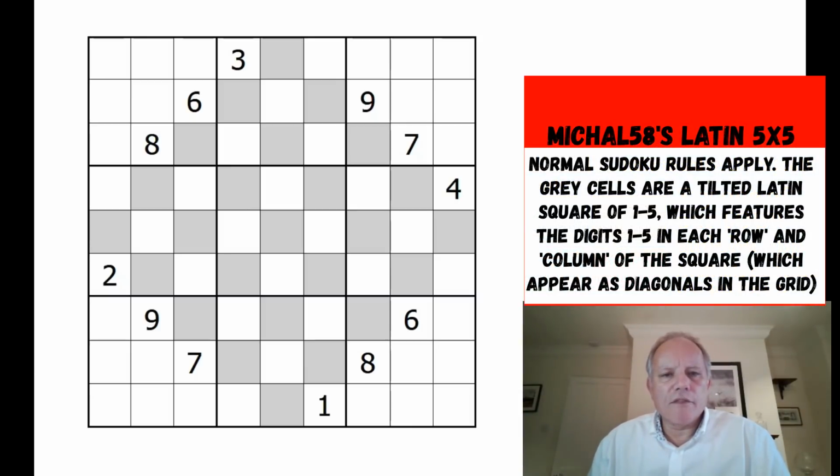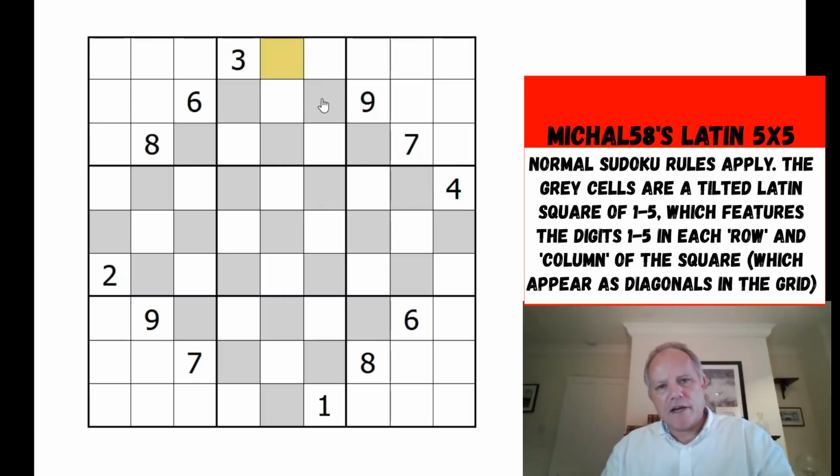Now, the rules are these. As well as normal Sudoku rules, we have a Latin square, which intriguingly connects with today's Sudoku hunt. But anyway, the grey cells represent a diagonally situated Latin square of the numbers 1 to 5. That means that if you consider this as rows and columns, obviously they're all on the diagonal. So this is one row, if you like. Each row and column of this grey square, looking at it from the side, contains all the digits 1 to 5. And apparently that and the givens that we've got are all that's needed to make this solvable, which seems astonishing for just 12 givens. But there we go. That's what we have today, Michael58's Latin square puzzle.